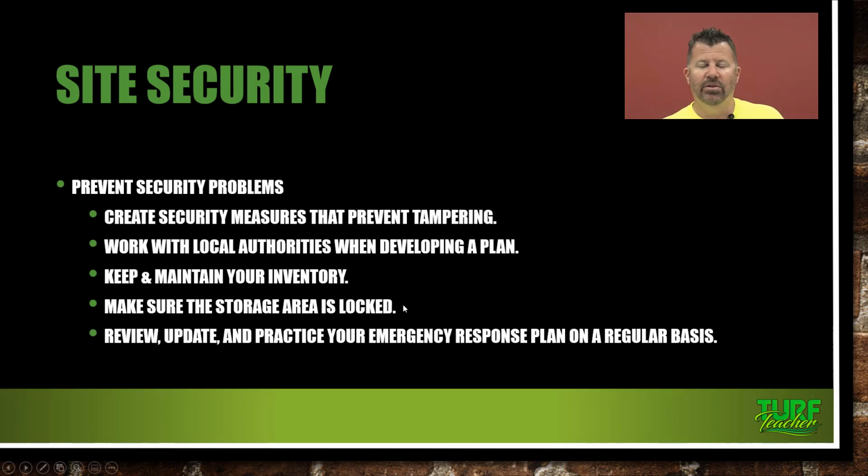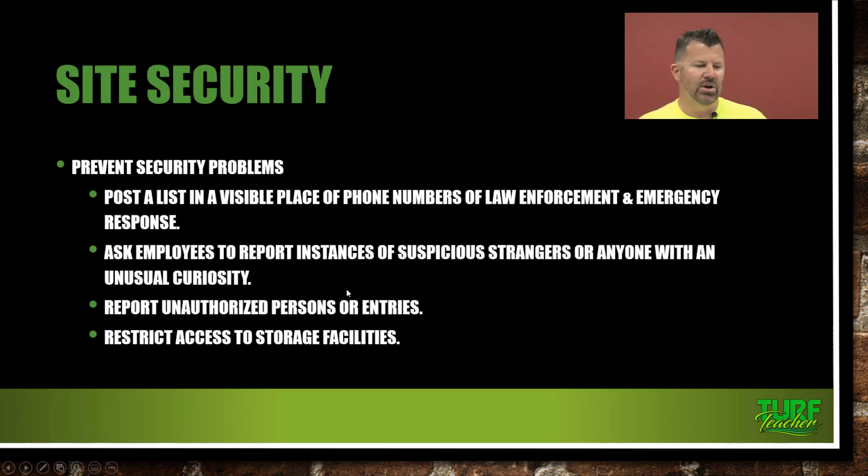Now, keeping this area locked. Only your applicators and yourself and the important people, the ones that are handling the pesticides, need to have access to your storage facility. The guys on the landscape crew or the mowing crew don't need to have it unless they need to get Roundup. But it's probably better that they go and talk to one of your licensed applicators that's doing it every day, and actually get what they need. Not everybody needs access to it.